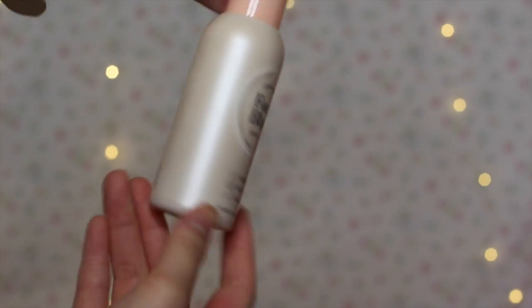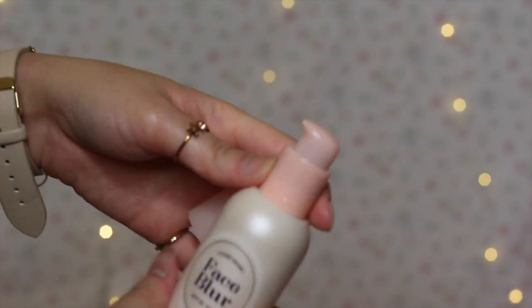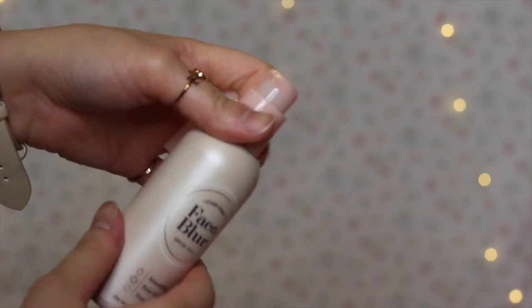The product basically looks exactly like the box. And when you open up the cap, there is a cute little pink pump here, so that's a plus for keeping your product hygienic.